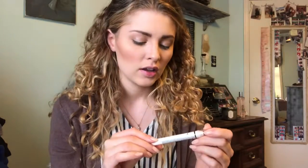This used to be my favorite eyeliner ever. I used to wear this all the time with just some mascara, and it was just really pretty. It's kind of a light brown, bronzy kind of color, and I think it just looked really good. It's called French Fries, which if you know anything about me, you know I'm obsessed with French fries. So it's probably why I liked this so much.